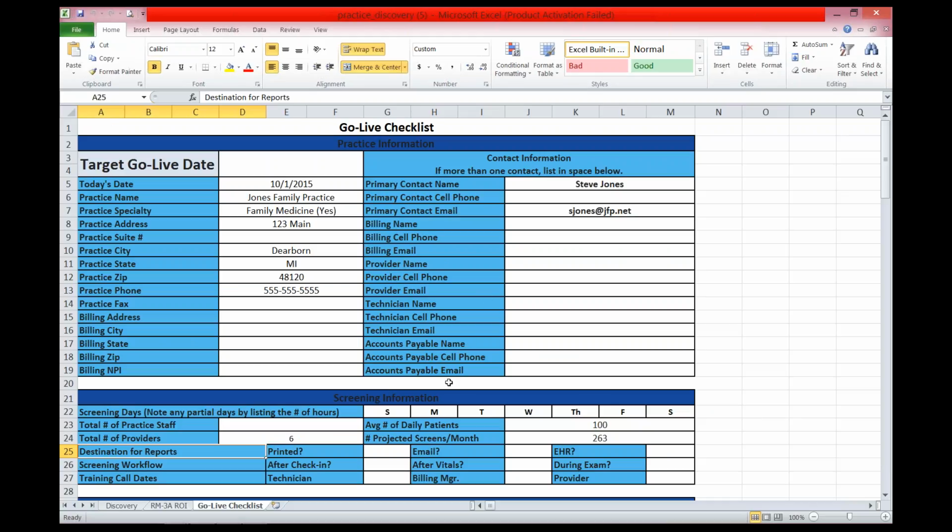We need all of this information because when Renua gets the Go Live checklist with the contract, they will call the office directly and set up the training. Renua does the training for the tech, the training for the billing department on what they need to submit to Renua, and also training with the physician. That's why we need this information. It's nice that it's automatically filled in as you go through the process and let the doctor know what his ROI is. Once again, just a great little piece.